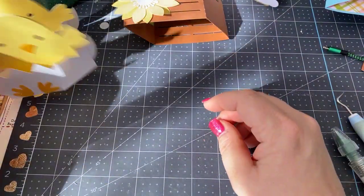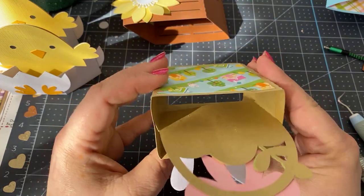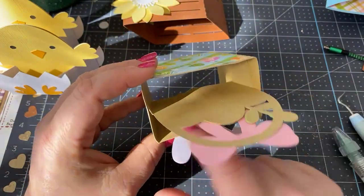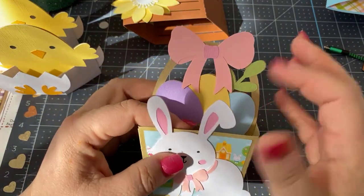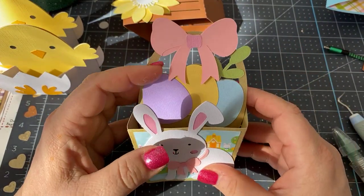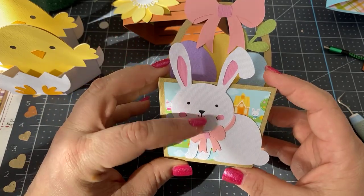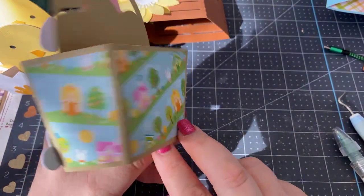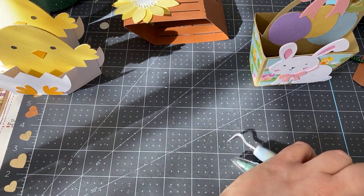And so up next is our little bunny basket. This one is also a box card. You see, it's shaped like a square or a rectangle. It's boxed, and then there's one insert that has all these pretty eggs and a nice ribbon, and then this bunny, and I think this is Doodlebug paper that I used. So let's bring that over here.